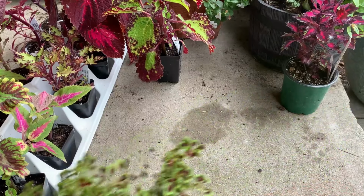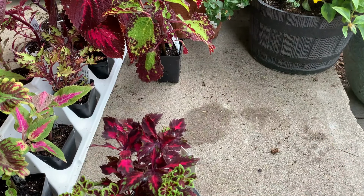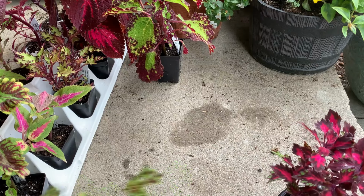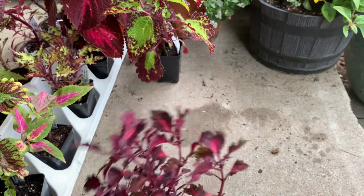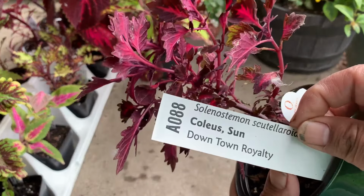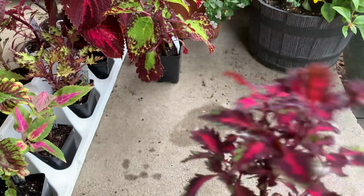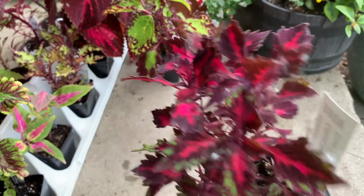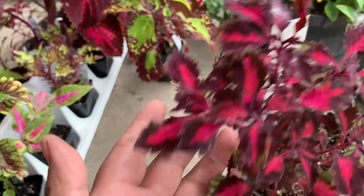These two I bought from the plant sale that I went to in May, and the other one is from a nursery. I mean, I did buy more coleus, but they're already planted, so I was a little behind making this video. Okay, so this one is Downtown Royalty. So this is what happens, you guys. It's the same as my hostas, right? I go to a nursery, and if I see something that I don't have or is unique, then I buy it. So this one, look at the leaves there.